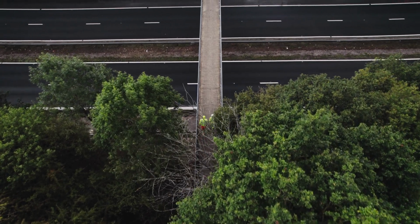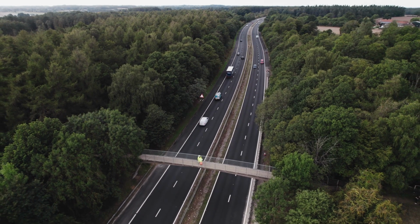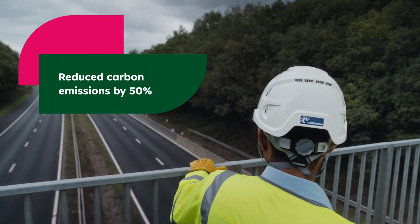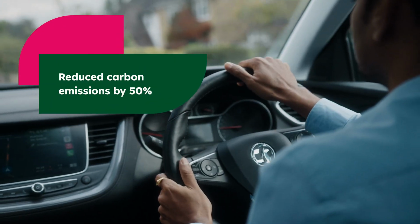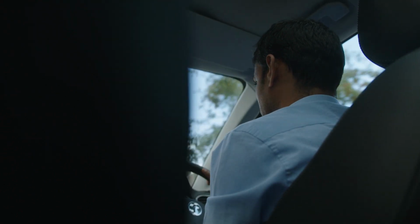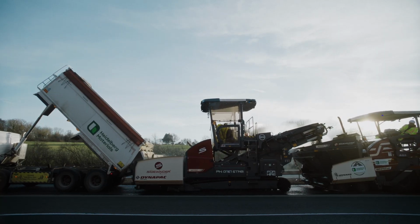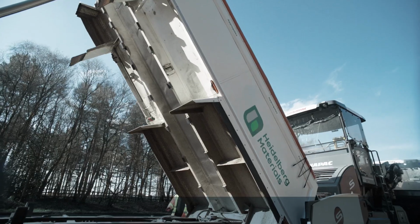We understand why carbon is important. In the last 2 decades, we have reduced our carbon emissions by 50%, but our goal is to get to net zero. The A414 project is probably one of the most innovative projects that gave us a great opportunity to showcase some of our products that we are currently working on.